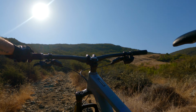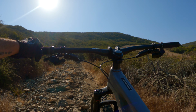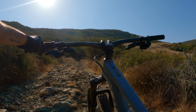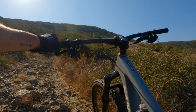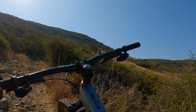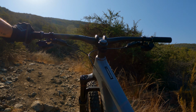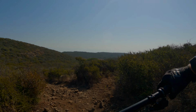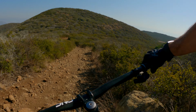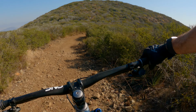I hate doing it, but it got to me, guys. There's just one section, super steep, loose, and very rocky. Man, I almost had it, but once I dabbed like 3 or 4 times, I had to get off the bike. All right, looks like I'm gonna get a little bit of descending here on Ocean View.